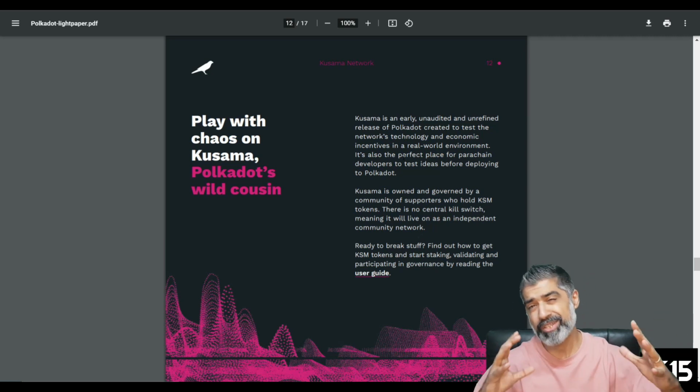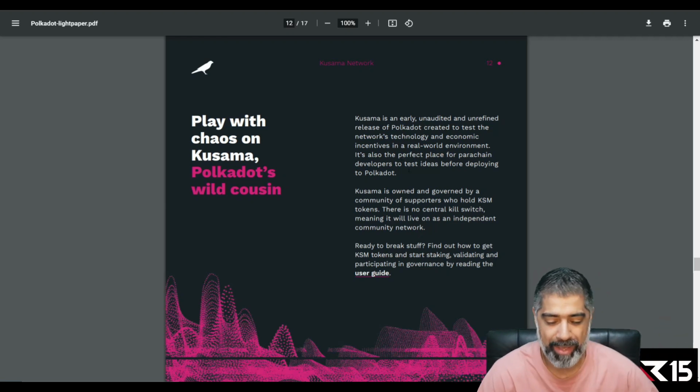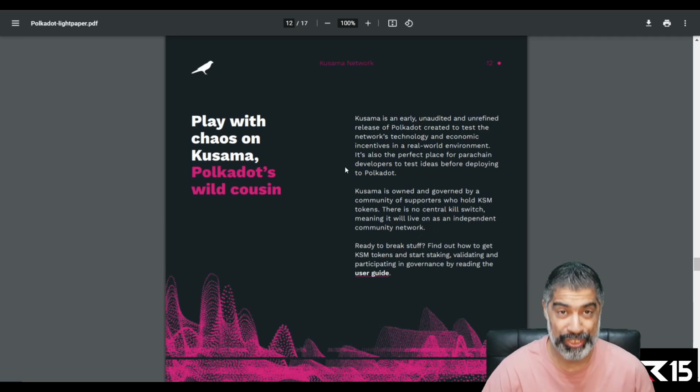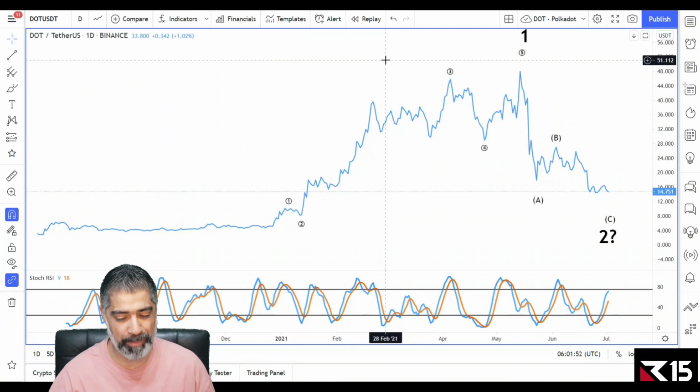So that was just kind of a quick reminder on Polkadot. Powerhouse project, top 10. When you're a top 10 project, you have to be a powerhouse, or you have to have some extraordinary marketing, which is like Dogecoin, right? Dogecoin marketing. So now let's just jump into the technicals, right?